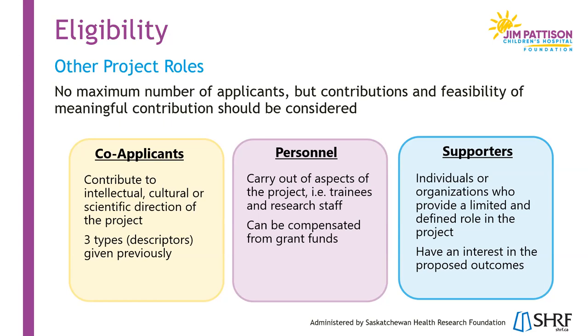Another role we have is personnel. So that is where, if you have anyone already hired working on the project, this includes your trainees, research staff. In this role, they are allowed to be compensated from grant funds. And the final role is for supporters. So these are for individuals or organizations who provide a limited and defined role in the project. So this is where, if you have anyone that wants to write a letter of support for the project, they can be added in this role.